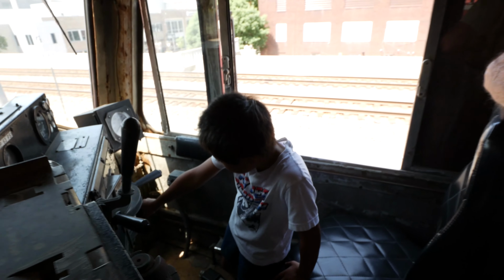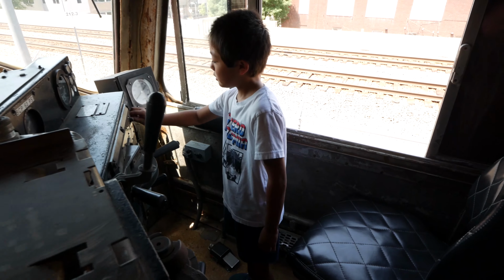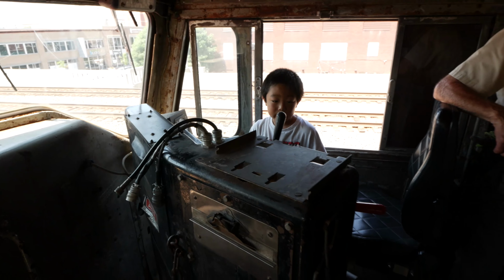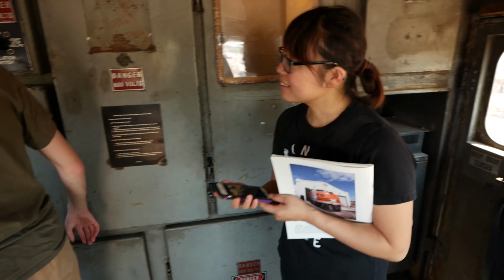Do these ever work worse? Well, I used to. Wow. I know that they probably won't work now. What do you think, Chiharu? All these cabinets. I'll mess up. You'll mess up. Full of electronics.